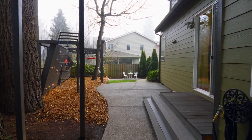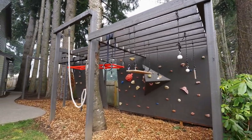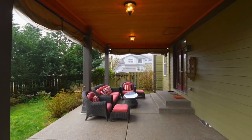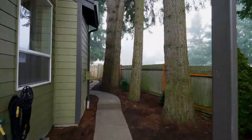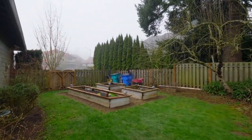In your fully fenced landscaped yard, kids can enjoy the Ninja Warrior obstacle course while you enjoy multiple spaces for relaxing, including a covered patio. Or tend to your garden in a yard with mature apple trees, raspberry, and blueberry bushes.